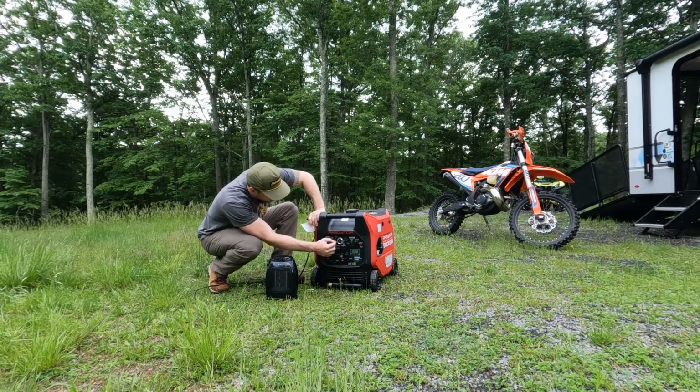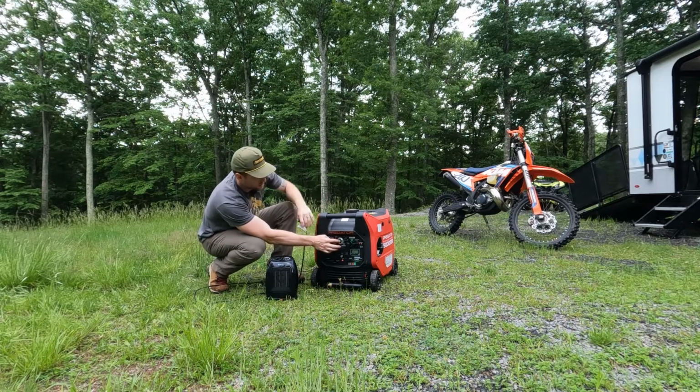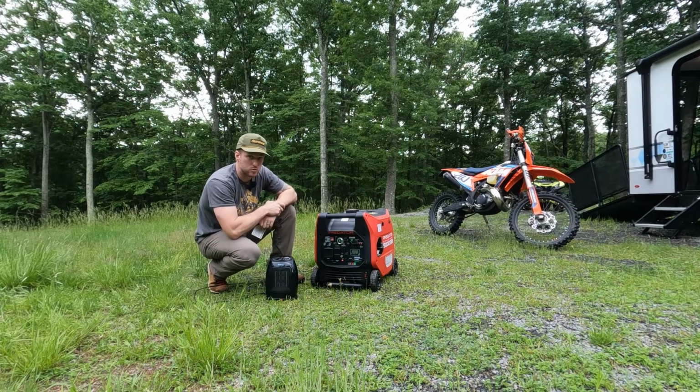Again, this is a cold start. So battery on, gasoline on. I did not drain the carb before. You've got electric start, and you also have a pull start on the side and a key fob, which we'll talk about later.